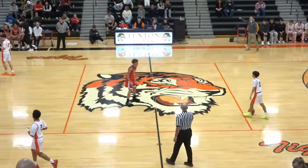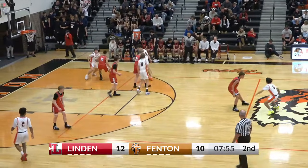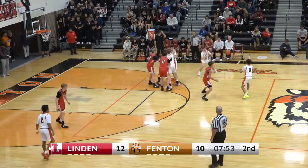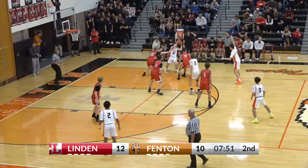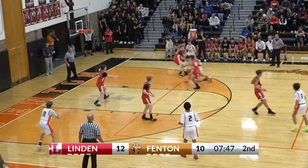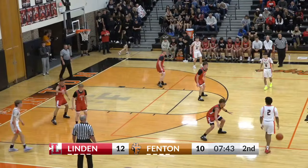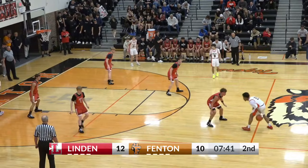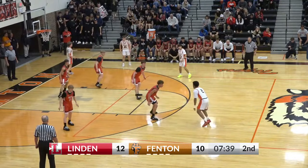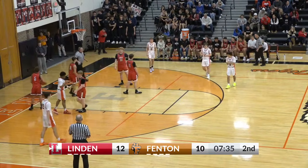It's Linden boys basketball who's on top over their rival Fenton right now, just by 2. Head coach Brendan Miller in his second season leading his Eagles to a lead right now. The second quarter is just underway. Linden almost gets the steal there. Fenton gets to set back up. Ja'Kai Brown, he's got some handles. He can really shake and bake. Splits the defense, gets fouled.